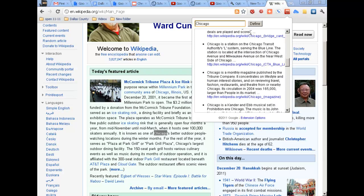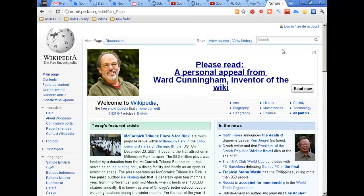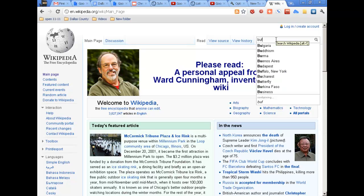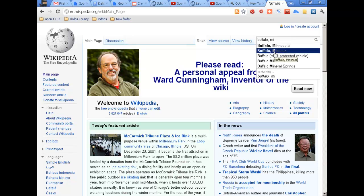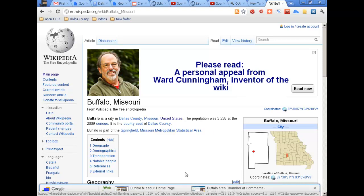A similar type of extension that I've installed, one that you don't see, is called Google Related. Now watch, I'm going to search for... How come Buffalo, Missouri isn't my first choice here? We're working on it. Hold on. Bias towards MO, by the way. Now look down here, what's happened down here.